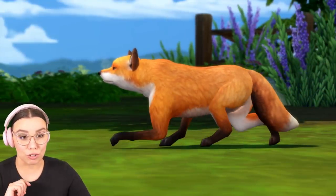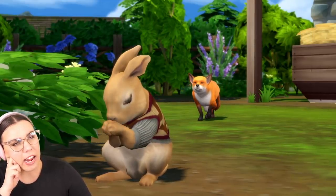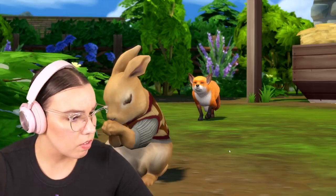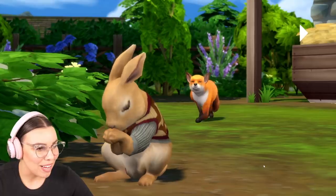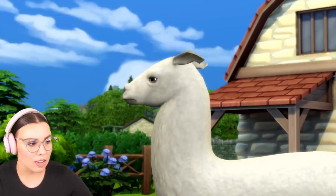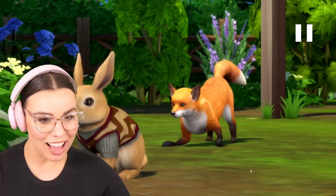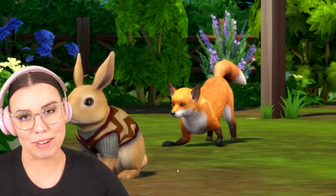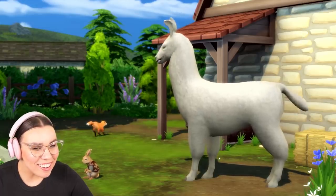Now, this is really cool. So the fox and the rabbit. Wait, that's a storybook, isn't it? The fox and the rabbit. I don't know. I feel like there's something to do with a nursery rhyme or something with this. But this is scary. And I love that the llama stands up for their buddy, the rabbit, and he spits. Ha! I love the fact that llamas spit when they're unhappy. Like it's such a sassy animal. And then he's laughing. That's so cute.